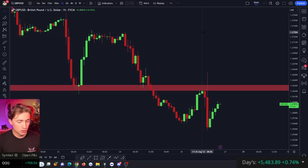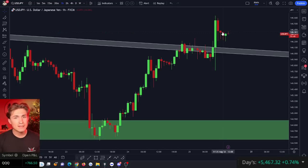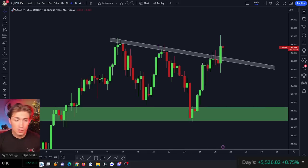Anyways, I want to keep going and talk a little bit more about some other ideas that I have in the market. What about dollar yen? Dollar yen had a fascinating day. And if we see this on the 4-hour chart, check this out. 4-hour chart, we marked this up during the live stream today.